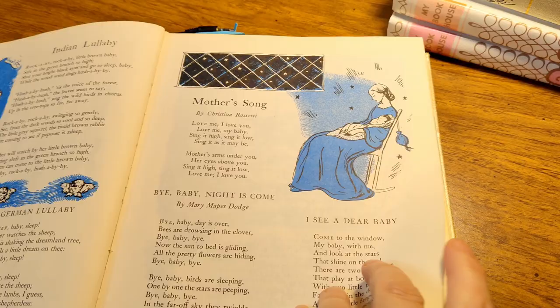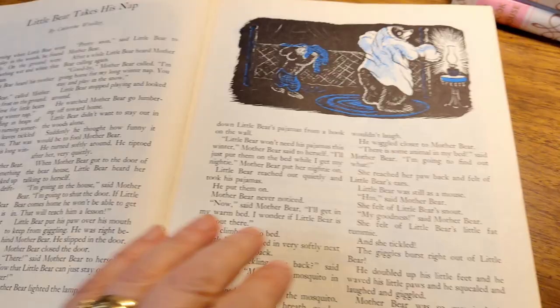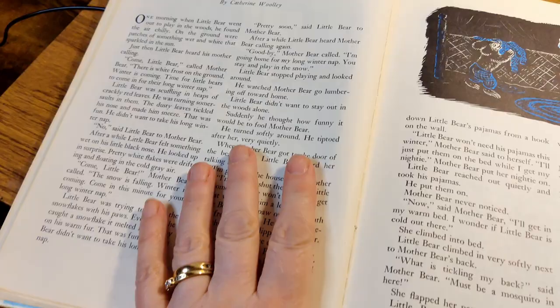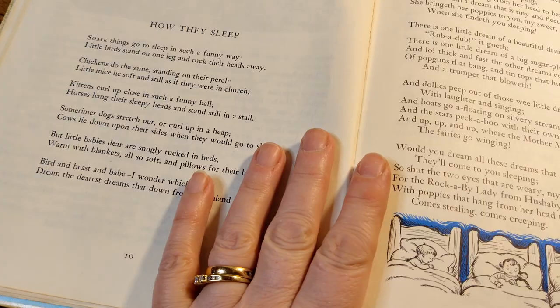Winkin', Blinkin', and Nod is here. That's a good one. And there are some little stories. Little Bear Takes His Nap. This is for tiny little ones. We were talking about preschool. This is one of those stories that you could read to a tiny little person just before bed, just to get them used to listening to reading out loud, how they sleep. The Rockabye Lady. Aren't these precious?